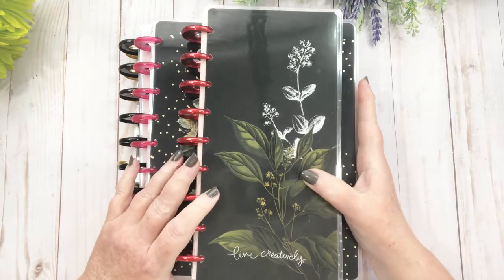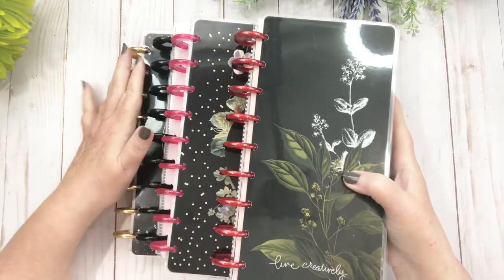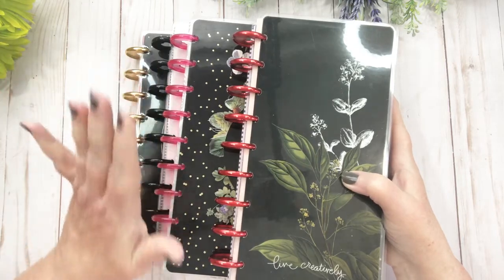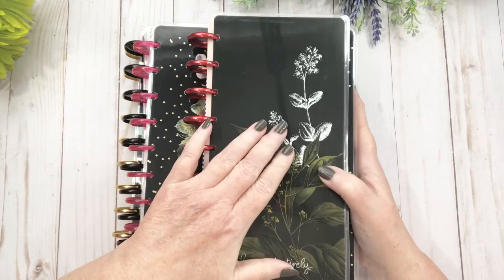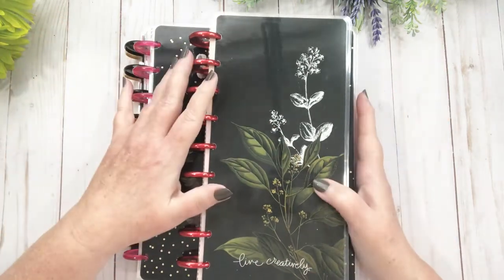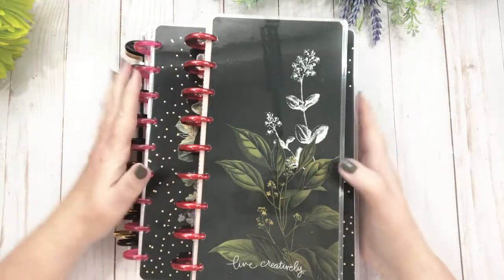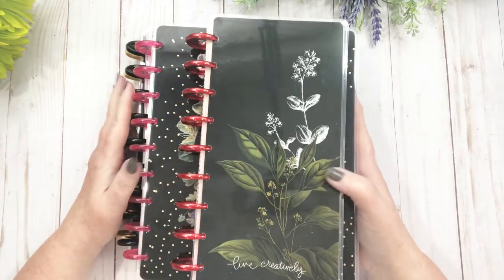Today we're going to do a flip through of 4 of my planners. So the social media, my wellness, and my catch-all desk planner, and of course my skinny classic. And just a quick view of how the October month went in these 4 planners. So with that, let's just get busy.